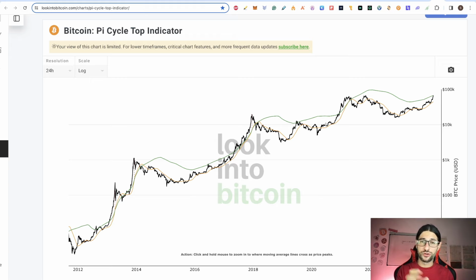And of course, you cannot use it for scalping or trading on low time frames, because this is an indicator that works with these two specific moving averages. So you will be using it to catch these big cycles. So here you have the price action of Bitcoin since 2012. You can see here the orange one is the 111 DMA. And this other line is the 350 DMA multiplied by 2.